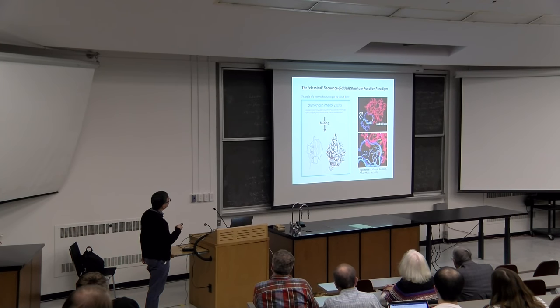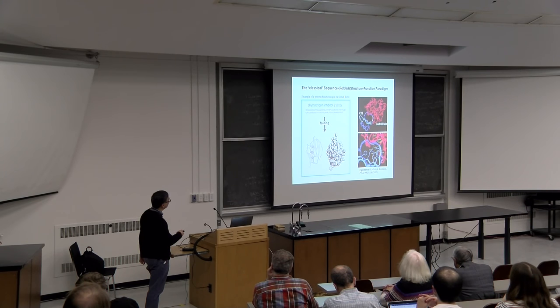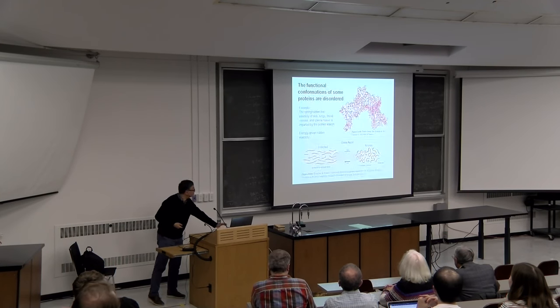So the protein folding problem is you have a sequence, the alphabet of the 20 letter amino acids, and by folding, it would fold to this structure. This is the backbone, and this is the space filling picture of this protein CI2.